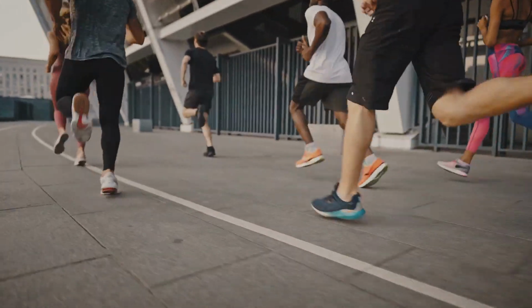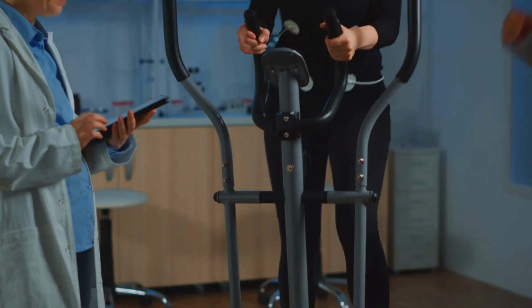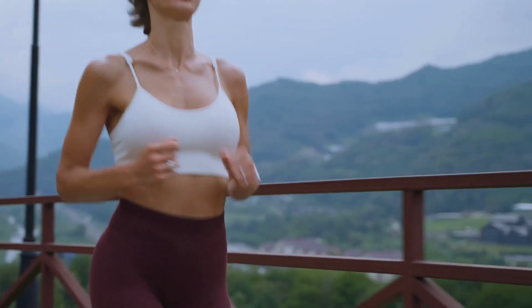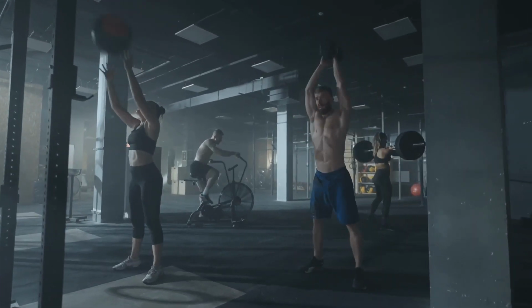Enter fatigue resistance. It's the extent to which these three variables deteriorate over time. The less they do, the more fatigue resistant an athlete is. While genetics and environment might play a role in fatigue resistance, it's training that can truly make a difference.